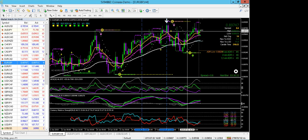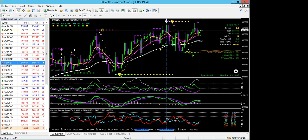And what indicators do you have on your screen? I have the 4 hour and daily dots, ADX, RSI, the currency relative strength indicator, and stochastic. And you use the 4 hour? Yeah, I did.